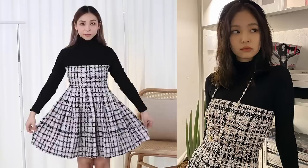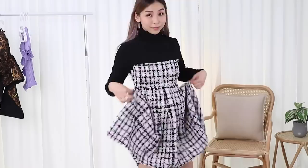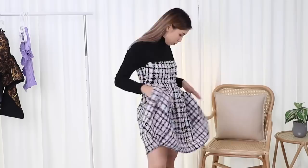This is probably another Chanel ripoff of something that Jennie actually wears, the real designer one, and they've just copied it like this. Also, I really like it with the boots. It just makes it a bit more edgy. So it's not super feminine, not super girly. There's a little bit of edge there. But one thing that they could improve on, there's no pockets. We need some pockets. So much room that they could add pockets. I'm definitely gonna keep this.